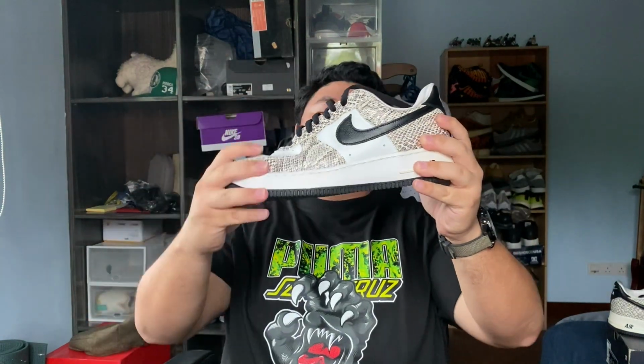Thank you, UN, for selling me this pair for this price. I'm glad that I didn't cop the US 10. There was another pair lying around on the aftermarket in the US 10, but US 10s for Air Force Ones fit a little bit too big for me.